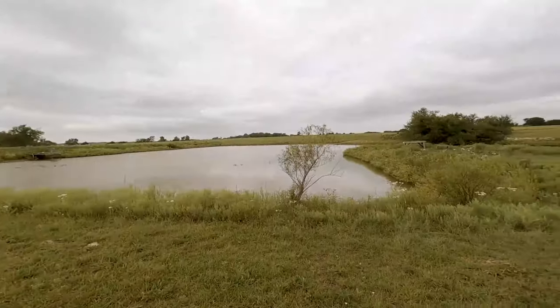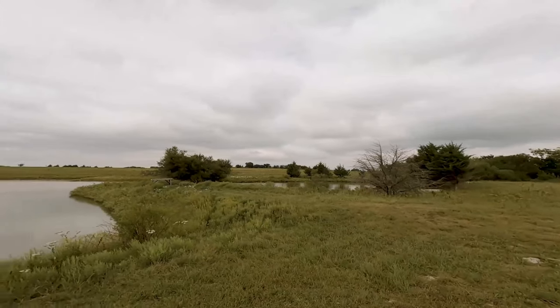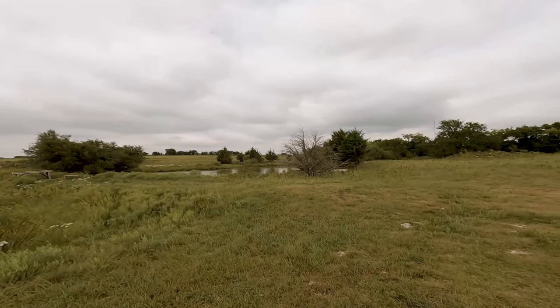All right. Look at this place. It has been a while since I've been to a farm pond, so this is a big deal. Hopefully, we'll get something nice out of here. That'd be pretty sweet.